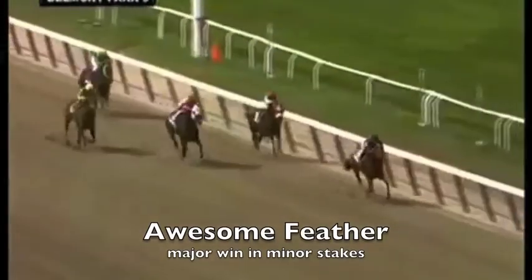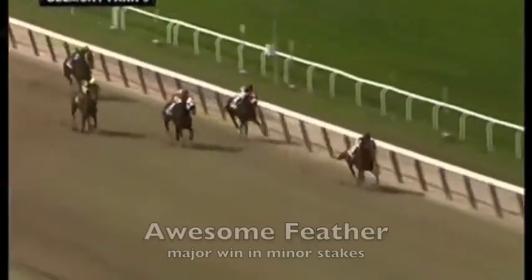Next, let's take a look at Chad Brown's Awesome Feather. Minor stakes, major victory. Check this out, pulling away. Was this just a workout for the big one on Friday night? Possibly. Number 10, and wow, put on back and forth with 1 furlong.